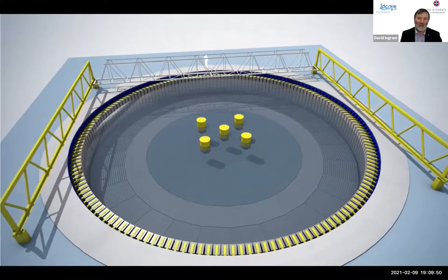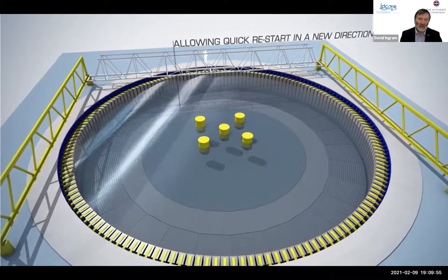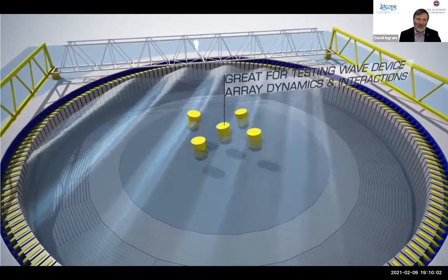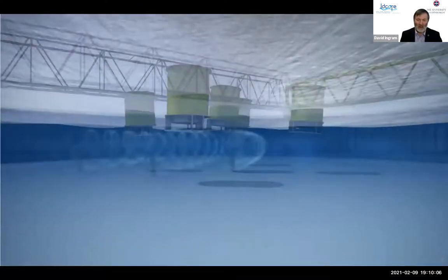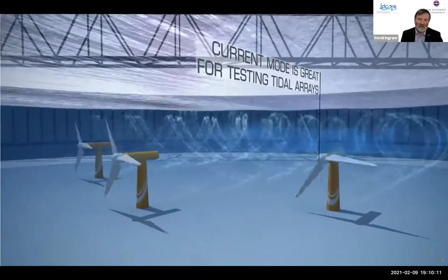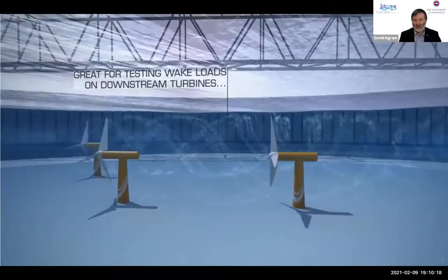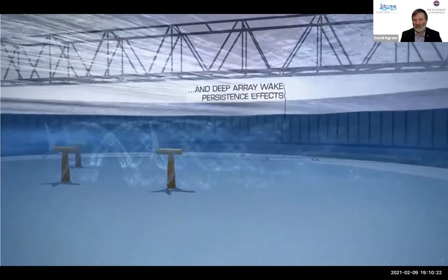That gives us a very high turnaround in tests, and we can change the direction of the waves very quickly in a new direction, or change the sea state. In a large concrete rectangular tank, you might have to wait 20 minutes or half an hour between tests. We typically have to wait about 5 minutes. We can generate current, and the way that the current is generated you'll see in a moment, but that allows us to put tidal turbines under the water and to test them. And I'll show you an example of that later on in the presentation as well.